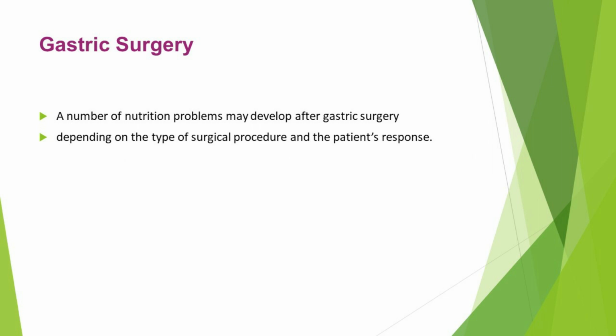A number of nutrition problems may develop after gastric surgery, depending on the type of surgical procedure and the patient's response. Several indications exist for gastric surgery, including tumor removal, ulcer disease, perforations, and hemorrhage. A vagotomy is often performed to eliminate gastric acid secretion. Vagotomy at certain levels can alter the normal physiologic functions of the stomach, small intestine, pancreas, and biliary system.